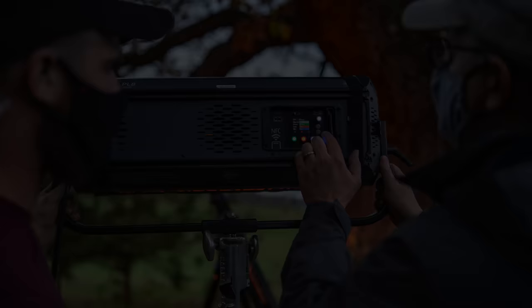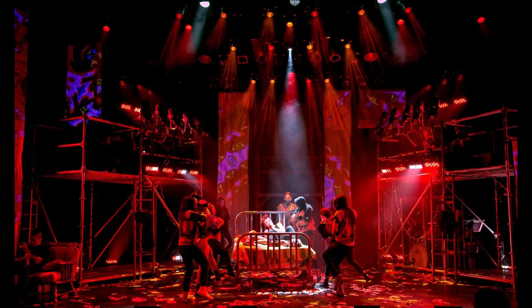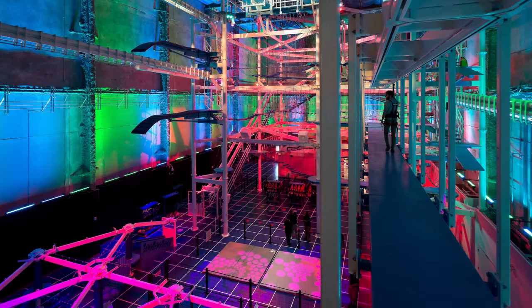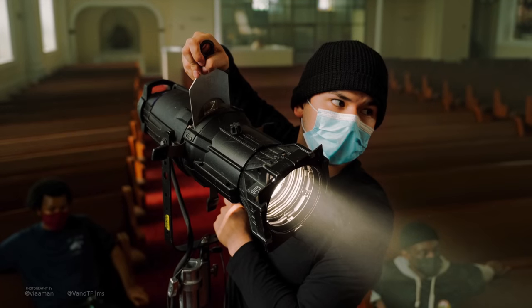Our passion for light comes from a real desire to continually evolve the state of the art. Whether you're experiencing theater, music, or architecture, light is there. It's a part of every story and every memorable moment in our lives. Our goal for the past 45 years has always been to give you, the artist, the tools you need to make the best show possible. And together, you and ETC will continue to push the boundaries of performance, atmosphere, and emotion.